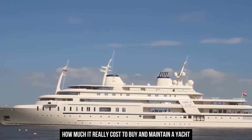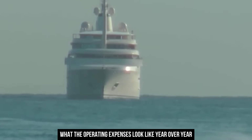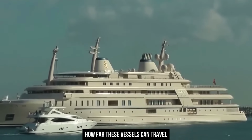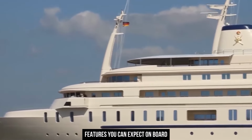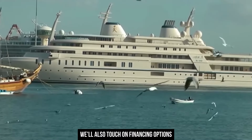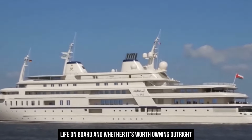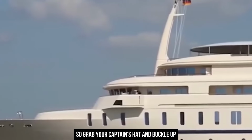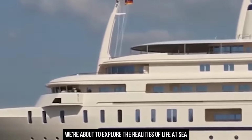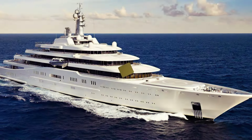We'll explore how much it really costs to buy and maintain a yacht, what the operating expenses look like year over year, how far these vessels can travel, and what kind of lavish features you can expect on board. We'll also touch on financing options, life on board, and whether it's worth owning outright or considering alternatives like chartering. So grab your captain's hat and buckle up. We're about to explore the realities of life at sea in true luxury.